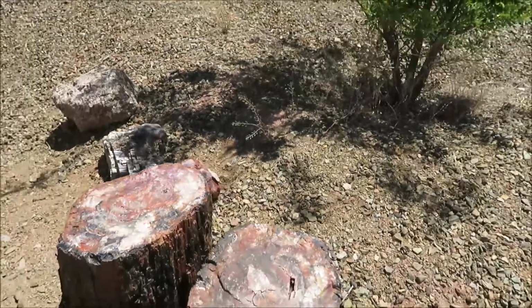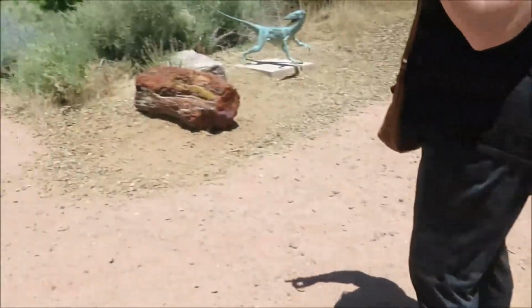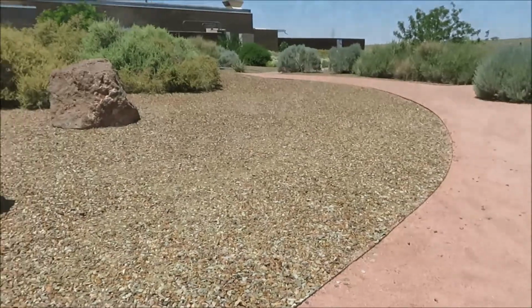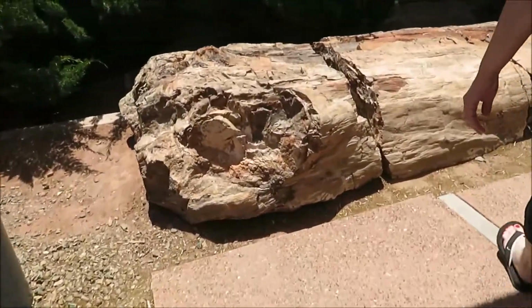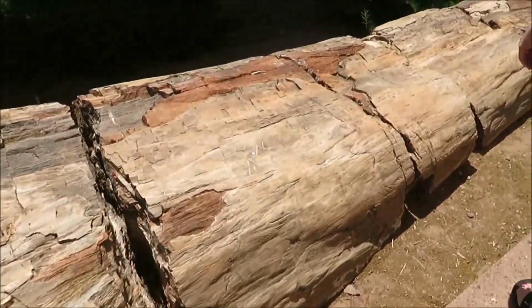Jeez. Was there anywhere else to walk by that way? I don't know. That's one big tree.